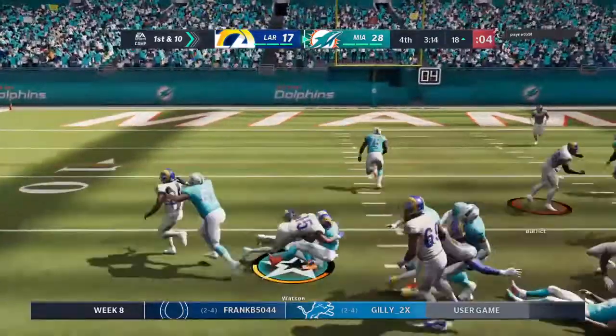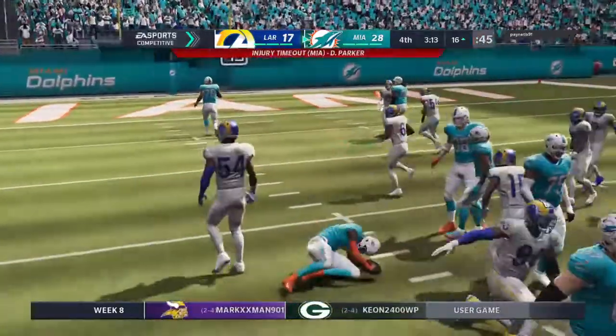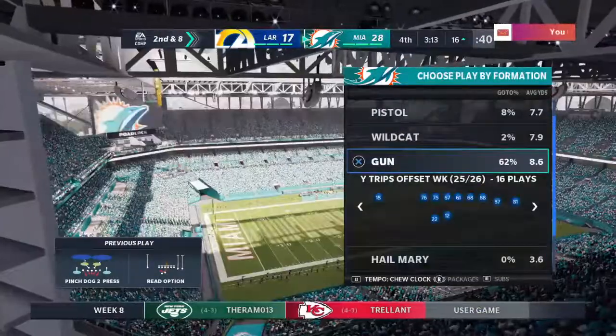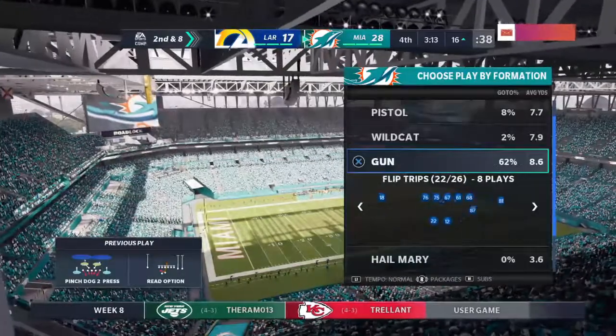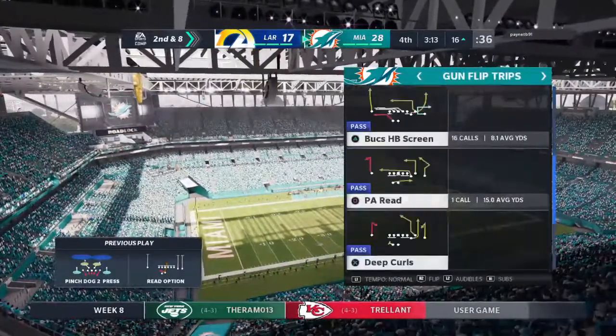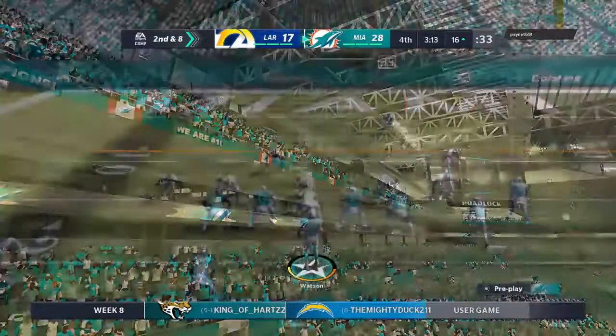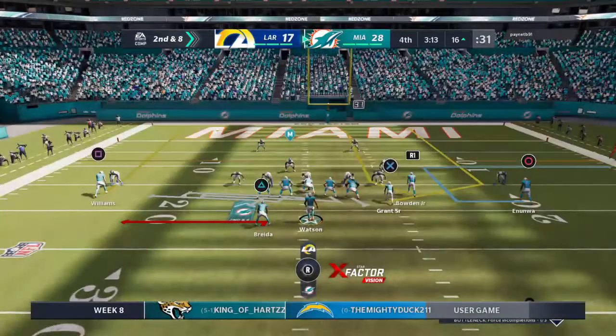Watson going to run it on the option, and they'll get him down right around the 16. And if you like defensive football, focus on the defensive end on this play. He does everything exactly right. Reads the play and makes sure he spills it for a small gain. 8 yards to go on second down.